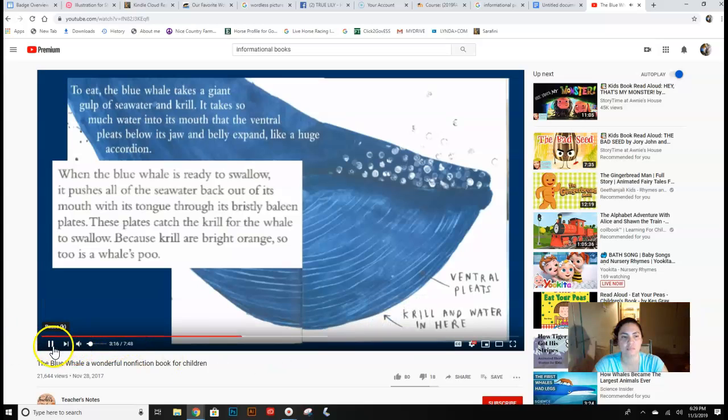To eat, the blue whale takes a giant gulp of seawater and krill. It takes so much water into its mouth that the ventral pleats below its jaw and belly expand like a huge accordion. When the blue whale is ready to swallow, it pushes all the seawater back out of its mouth with its tongue through its bristly baleen plates. These plates catch the krill for the whale to swallow. Because krill are bright orange, so too is a whale's poo.